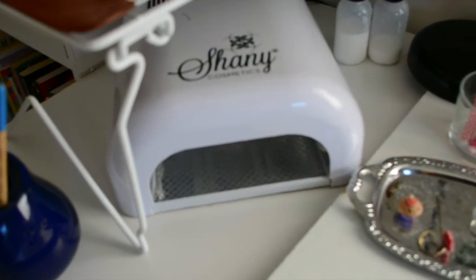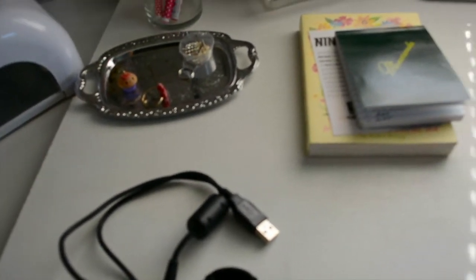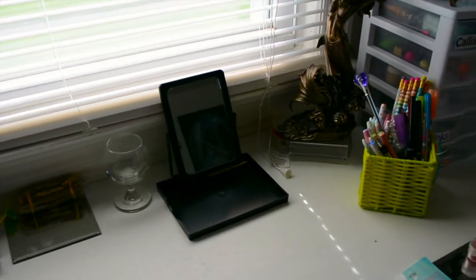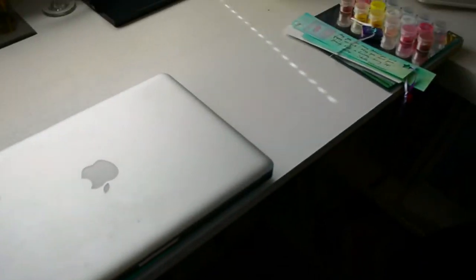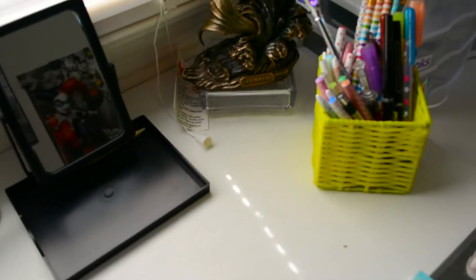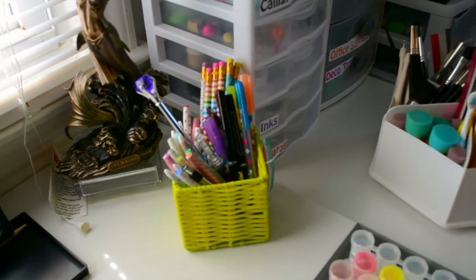I have some lotions and a little tray where I keep all the random things that are left on my desk after a project. Some cables for my camera, my notepad, and a small little calendar where I chicken scratch everything on. Some figurines that I like. They're bronze. I like bronze figurines. My pencils, and a mirror where I sometimes do my clay work, and my computer. Over here is my glaze for my polymer clay cupcakes and all that stuff, and a little mirror. And yep, that is the middle of my desk.